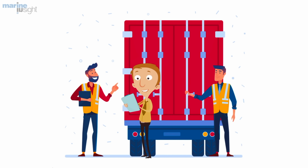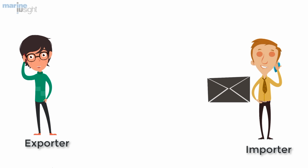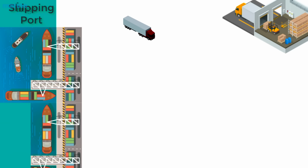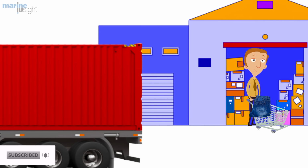Now the representative of the importer will present the bill of lading and other documents to the port and shipping line. If you remember, these are the same documents received in the port of origin by the exporter. All the documents are then couriered to the importer for receiving the shipment. Once the custody of the shipment is acquired by the importer's representative or by the freight forwarder, the cargo will be transported using the intermodal transport to the importer's warehouse where the container is unloaded.